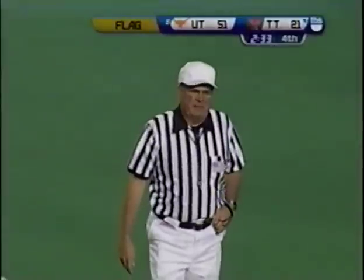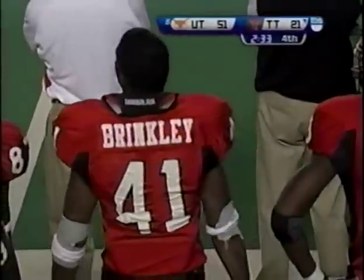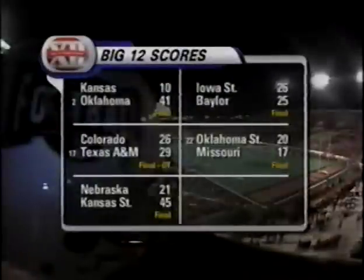On a receiving team, we got a hold, number 41. We also have a dead ball. Personal foul on 41. It'll be take the hold first 10 yards, then an additional 15. Another personal foul. Sylvester Brinkley is the culprit.